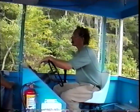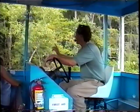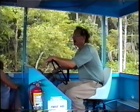Well, he'll lure that alligator completely away from them babies, and then that poor crippled bird will fly up in a tree and look around and laugh at the gator. He'll go, yup, yup, yup, yup, yup, yup. And that's also kind of an all clear for the mother that everything's safe.